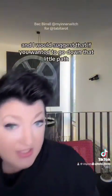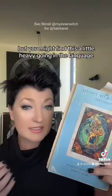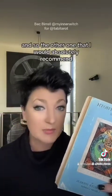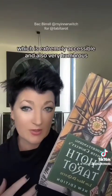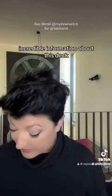This deck truly is a fascinating dive down so many rabbit holes to understand the meaning of the universe. And I would suggest that if you wanted to go down that little path, grab yourself a copy of the Book of Thoth by Aleister Crowley, but you might find this a little heavy going in the language, and so the other one that I would absolutely recommend, a brilliant book by Lon Milo DuQuette, which is Understanding the Thoth Tarot, and he has an incredibly amazing way of writing about this, which is extremely accessible and also very humorous. And if you have this, you'll just open up a world of incredible information about this deck.